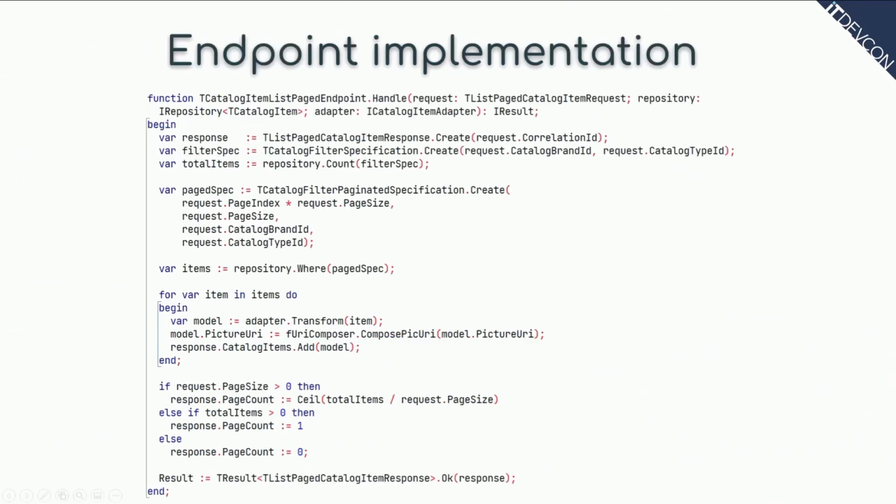This handle implementation of the catalog item list paged endpoint contains basically everything we can do in this layer. It has request, response, filters created with information received by the request, pagination, and response with HTTP status. It is worth noting that we are not using try/except on purpose. Here is not the place for them.